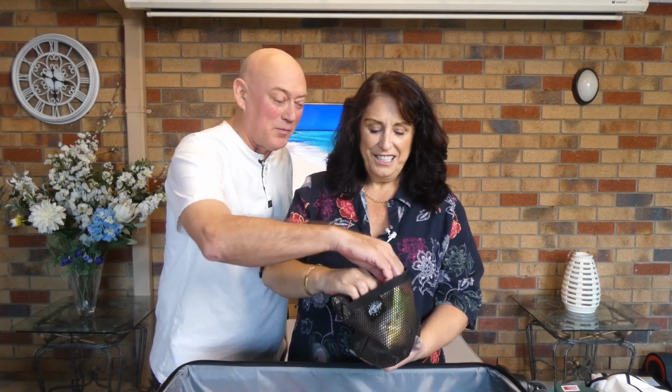Now we keep seeing videos on YouTube about people saying that the walls and doors of a cruise ship are magnetic. They're not magnetic, they are metal. So you have to buy your hooks that are magnetic. That's right. Just the hooks are magnetic, not the walls and doors.